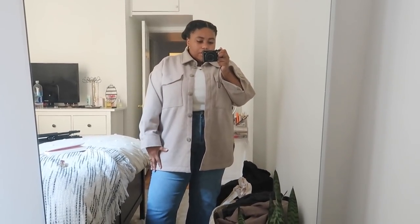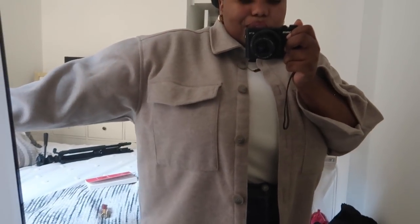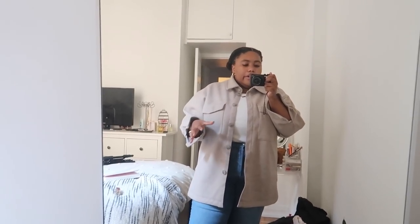Wednesday, let's get it. All right, so I'm about to head out, but I figured I would do a quick little OOTD. Nothing crazy. I tend to wear very simple outfits to work, especially when I have a lot of experiments to do. It's just easier to deal with. So today we're doing a shacket moment. I love this thing so much. It is super cute and comfy. It's from H&M from a couple months ago, but it's a really nice oatmeal color, almost like an oatmeal gray. Is that possible? I don't know. I feel like gray oatmeal is maybe not appealing.